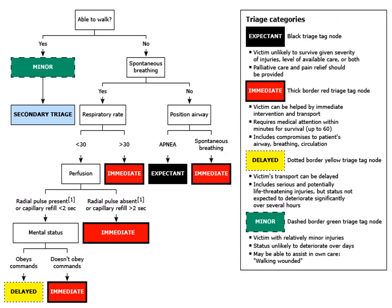All right, so this is what the START triage flowchart looks like. The first question, and again, this is a different system, is: are you able to walk? If you are able to say yes to that, you are immediately considered a priority 3, a minor patient. You're told to walk to secondary triage.